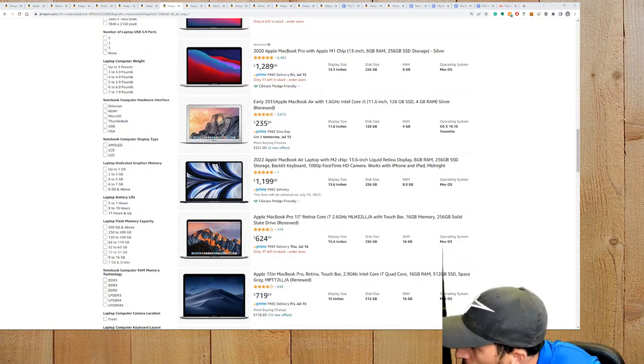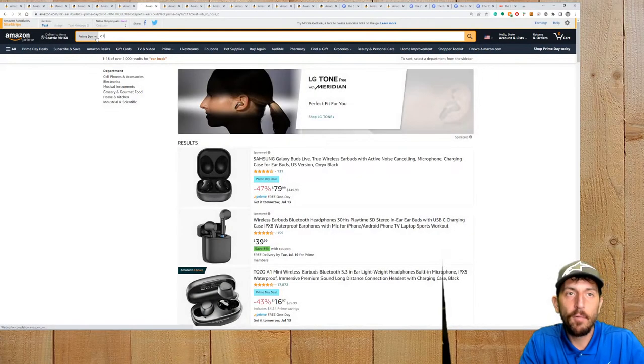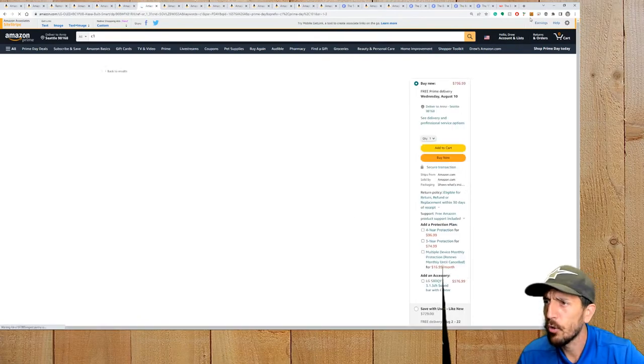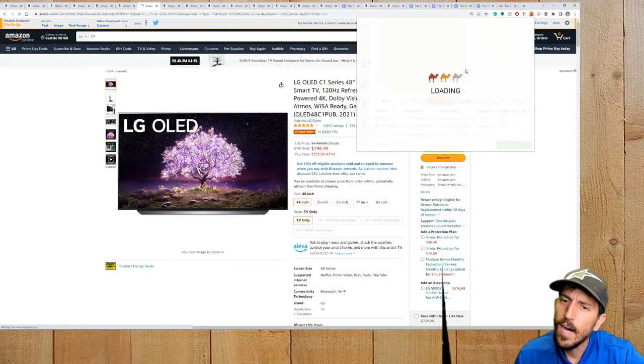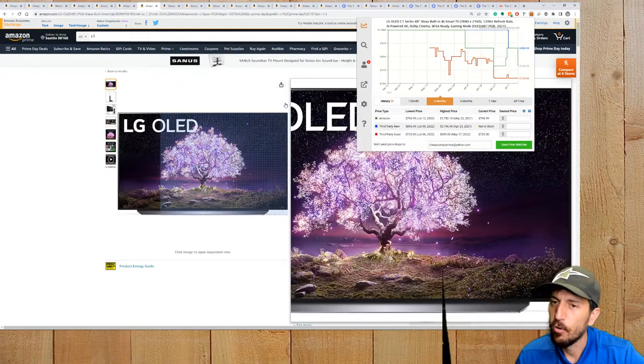48-inch C1 OLED for $800, Moon Man. Yeah, that was the TV deal I was selling easier. Yeah, the C1 is one of the best TVs out there. Let's check Camel on that really quick. Okay, yeah, so you can see it's actually gone down to $800 before over here. And they have a newer model out too, so they're probably trying to get rid of these over time. But yeah, this thing is just gorgeous, the C1.